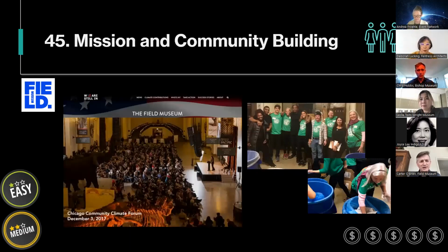Mission and community building. A lot of our institutions are really, really good at convening folks that are outside in our communities. We're generally speaking seen as kind of politically neutral, so it allows us to be really effective connectors and bridge builders. And if you've got a mission that lends itself to the convening itself, it can also be a really powerful way to make a difference.